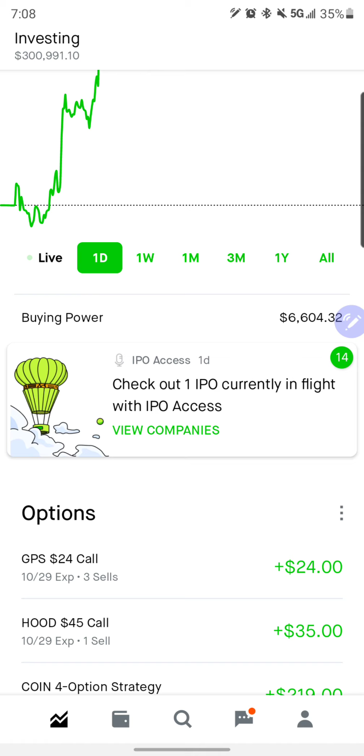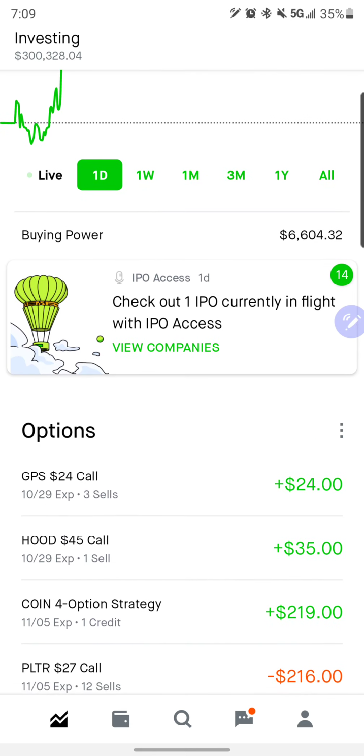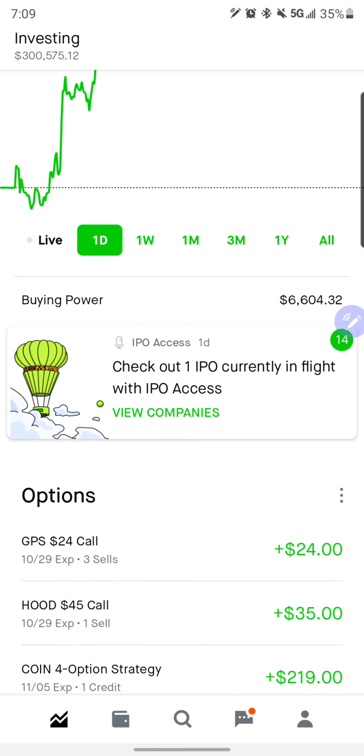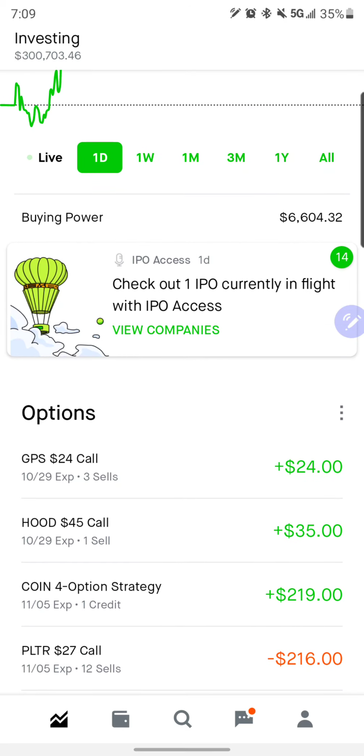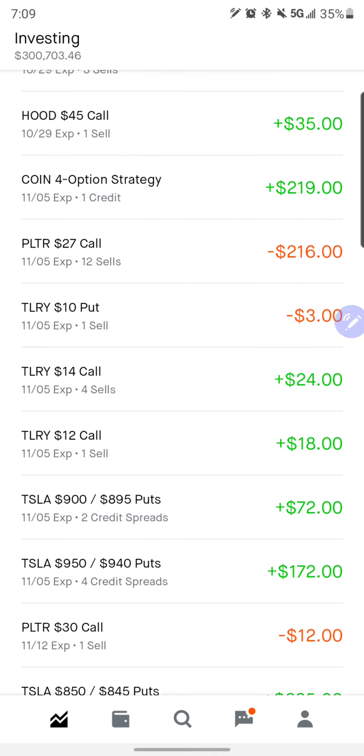That's actually pretty crazy. I don't think we'll see a $10 upside in a couple days. But oh well, hindsight's 2020, and every time we make one of these mistakes, we can always look back and learn from it, and then moving forward, we'll just take that knowledge and use it next time. So our Tesla put credit spreads, let's take a look at where we're at.